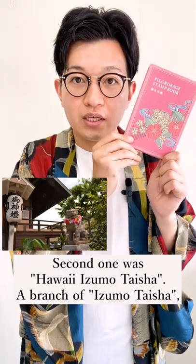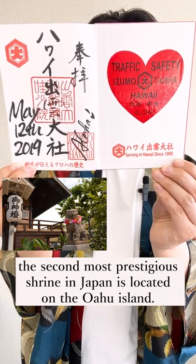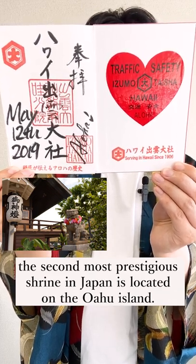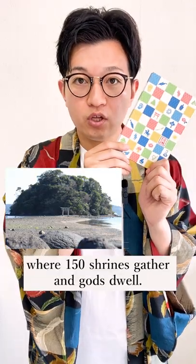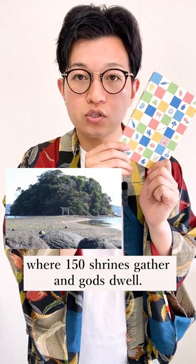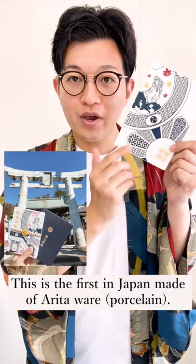Second one was Hawaii Izumo Taisha. A branch of Izumo Taisha, the second most prestigious shrine in Japan, is located on Oahu Island. Third one was original, at Iki Island, where 150 shrines gather and gods dwell. My newest one is Tozan Shrine. This is the first in Japan made of Arita ware.